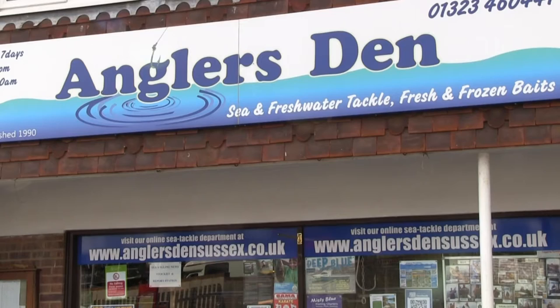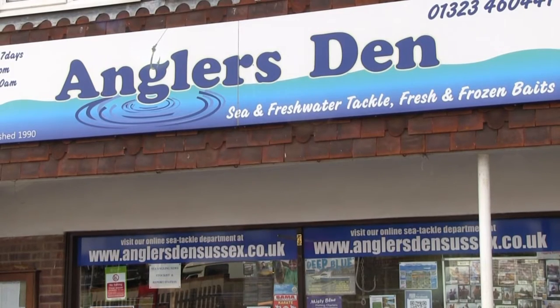First up, East Sussex and the Eastbourne area. Of all the tackle shops in the region, the one I really wanted to get for you is the Angler's Den in Pevensey Bay. The shop's a pleasure to visit and they've been very helpful when I've asked their advice. So I was really pleased when Kev and Glyn Morgan, the two brothers who run the shop, agreed to share with you their local knowledge on camera.